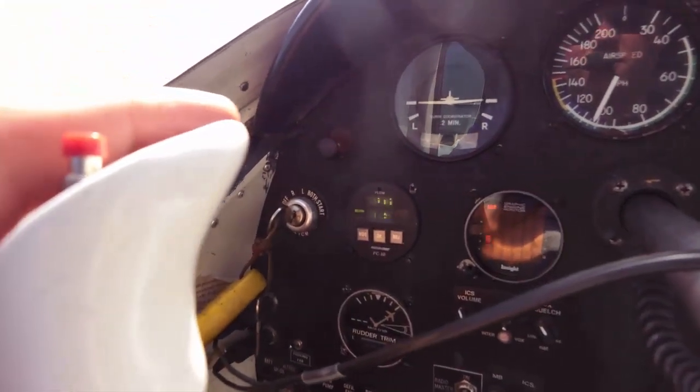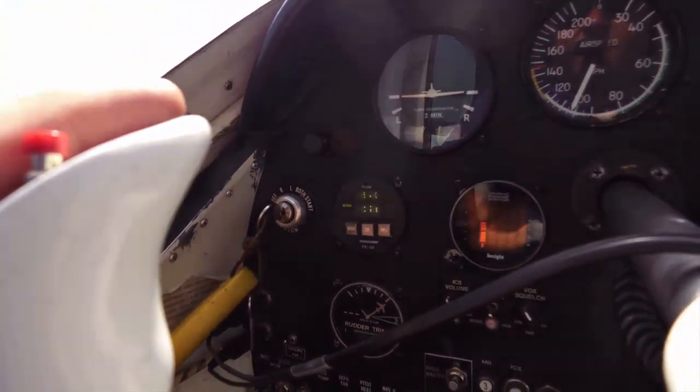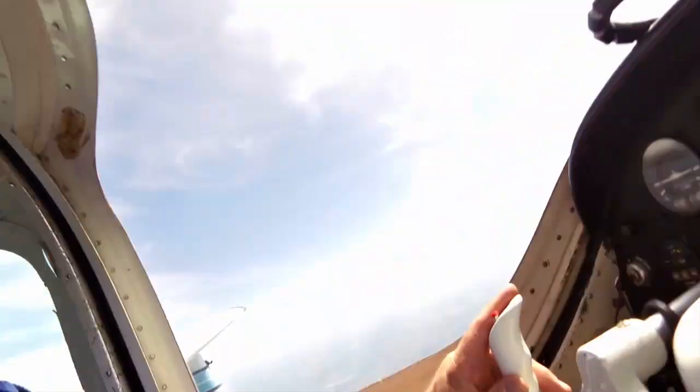And I don't know how well this is going to show up here, but I'm burning about 9.4 gallons an hour. So what I'm seeing with this airplane: 104 knots, 9.5 gallons an hour, at 9,500 feet today. So actually, not too bad.